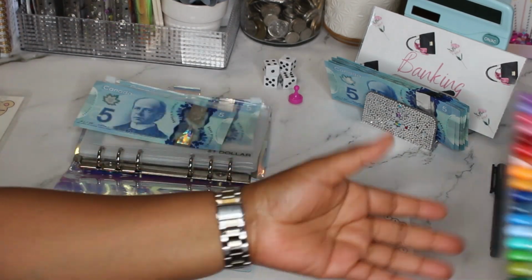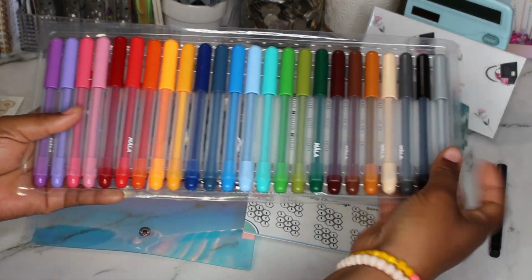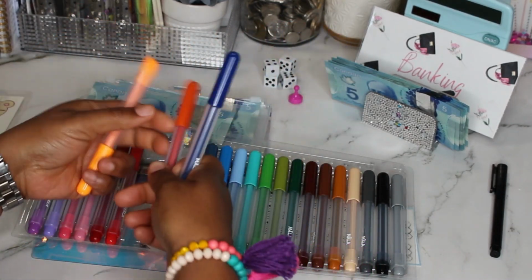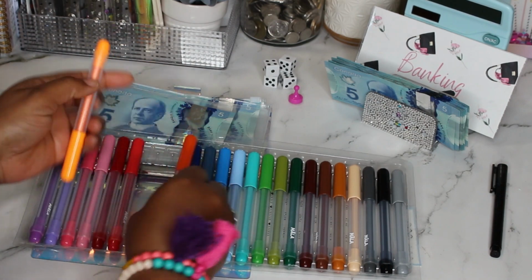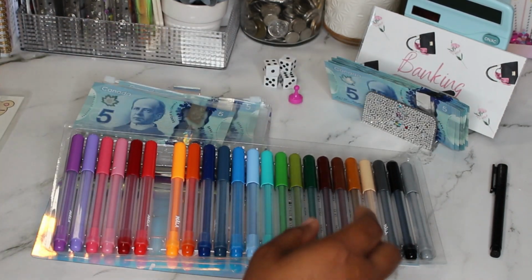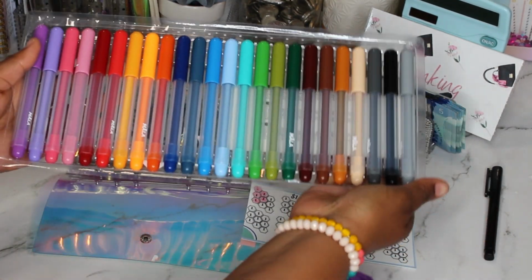Ooh, I forgot to show you guys. Check out these cute markers. I got these from IKEA. Whoa, we're already messing things up here, but I just wanted to show you guys. I got these cuties from IKEA. Wait, one is missing. I'm creating chaos over here. So I got these cuties from IKEA.